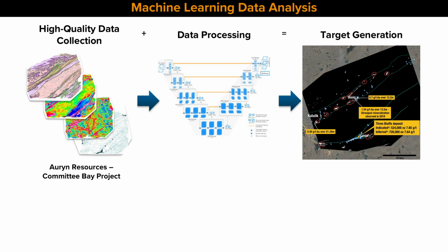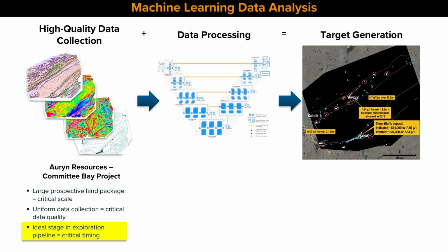Why does a machine learning approach work at Committee Bay? First, we have a large district-scale land package. Second, we have uniform data collection that is high quality. And most importantly, we have our own geologic understanding of the belt that we developed over the last 4 years and now have the experience to properly evaluate the machine learning derived targets.